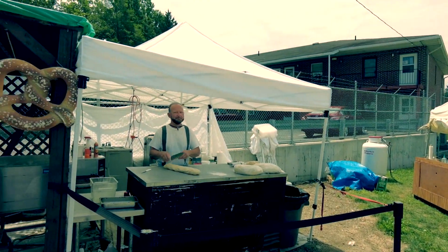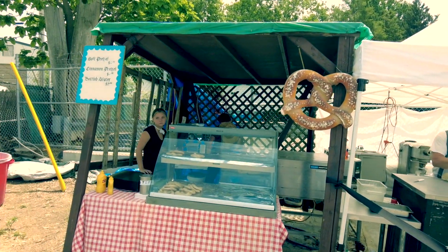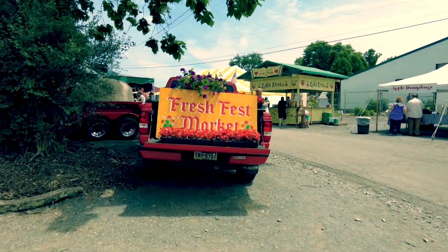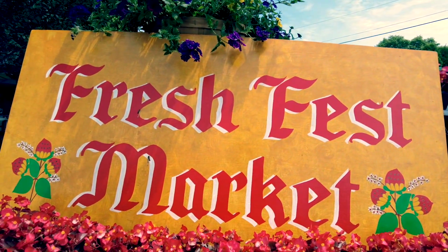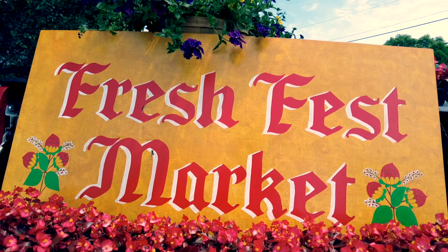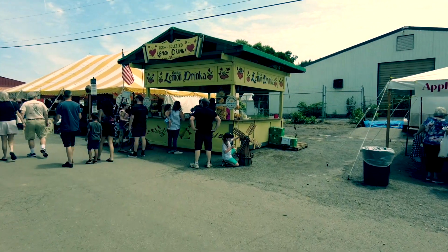Wow, everything is like Pennsylvania Dutch here. They like have their stands and all. How about some lemonade?